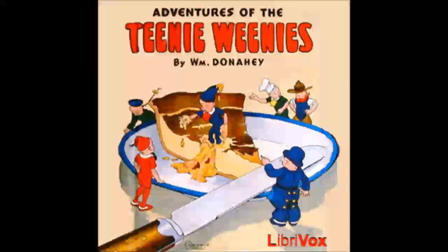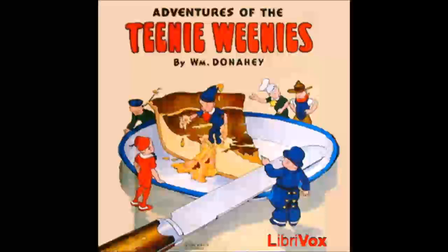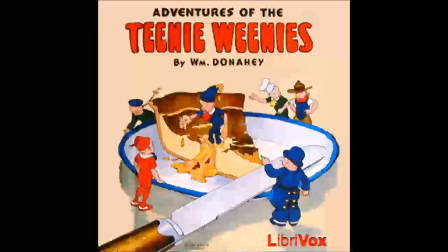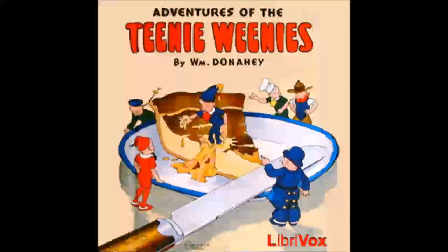"We'll send your trunk to you by mail," shouted the Cowboy, as the Scotchman climbed up on the back of the bird. "All right," cried Scotty. "Thanks, and goodbye to everybody." The bird spread her wings and gently rose from the ground. The Teenie Weenies stood shouting goodbyes and waving hands and handkerchiefs till bird and Scotchman were lost to sight in the blue sky overhead. End of chapter 23.